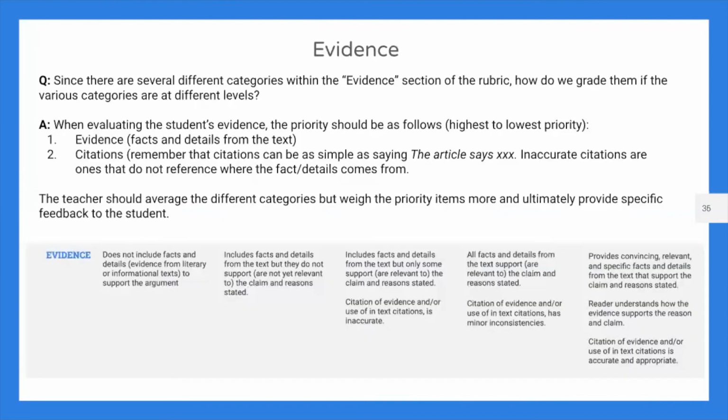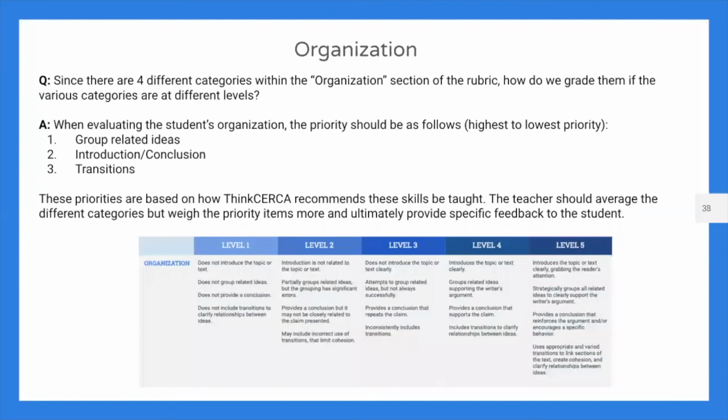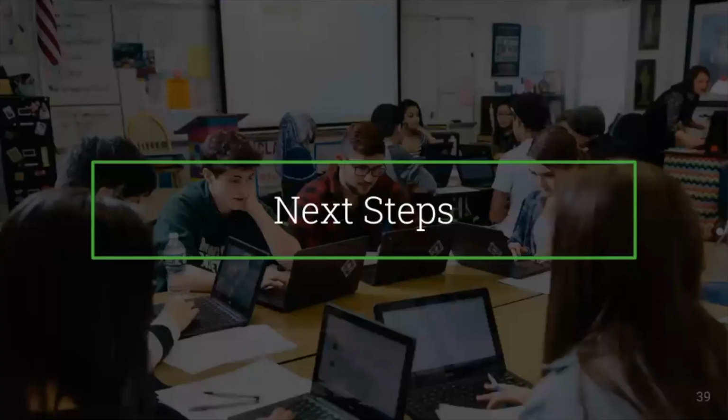And so there are some other questions here, some FAQs that you may want to go over. And there's an example here of reasoning and what that could look like. So that could support your PLCs. Again, in leveling in the rubric, the grouping of ideas together is prioritized over, say, transitions, right? And that's listed as such in the rubric, and so that should be prioritized in the scoring.